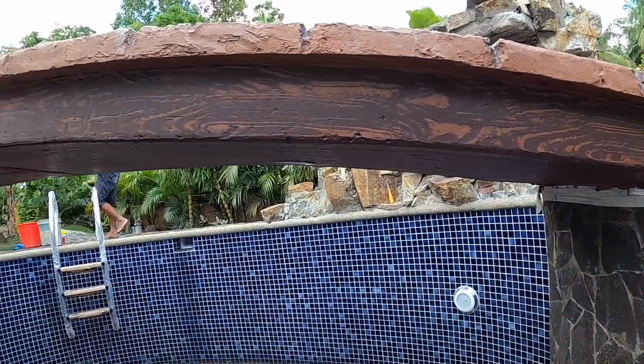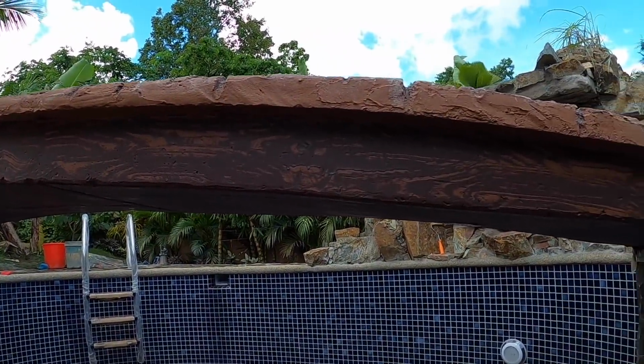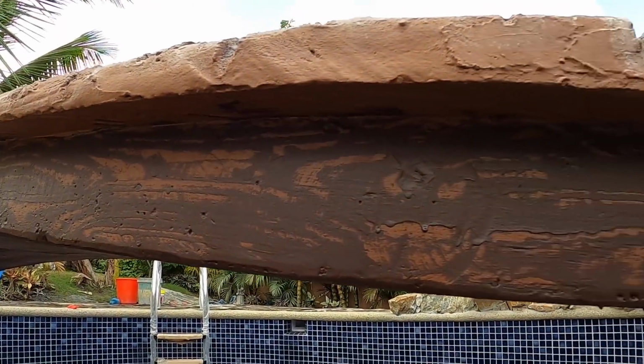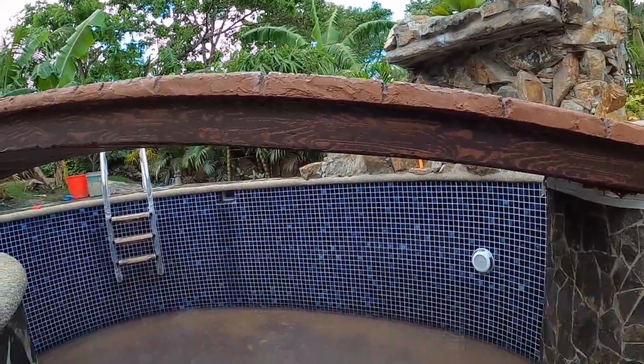Oh, these guys are so fast. I can't believe how quick they did this over here. Now this is the other side. It's so fast. I had lunch, and while I was eating lunch, they finished this, and this is the wood side. So you can see we have a little bit of a transition. Let's take a look at it from up a little bit higher.